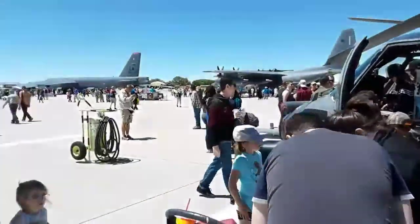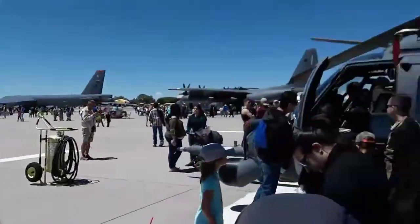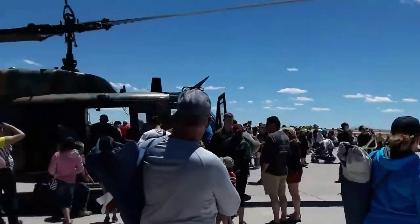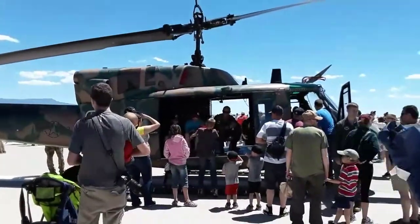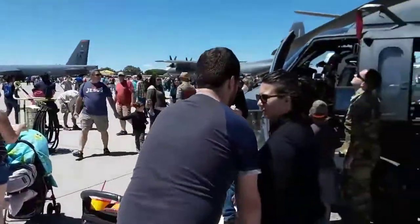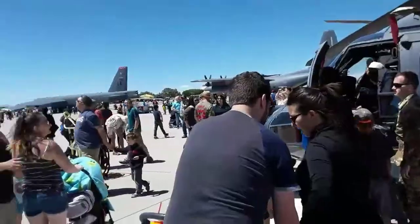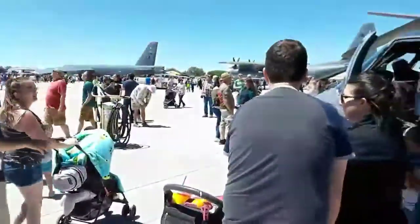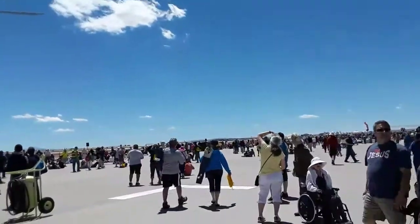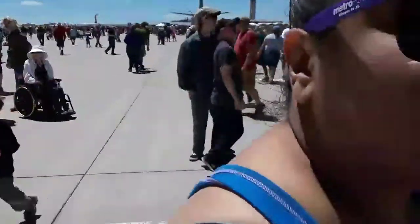Ooh, this is so exciting. I'm all excitable. Did that one we just went in? That's an Apache. I love that it starts up. I'm not gonna touch it. But which one does it? It probably needs a key. I'm waiting for the jets, like the actual Thunderbirds.